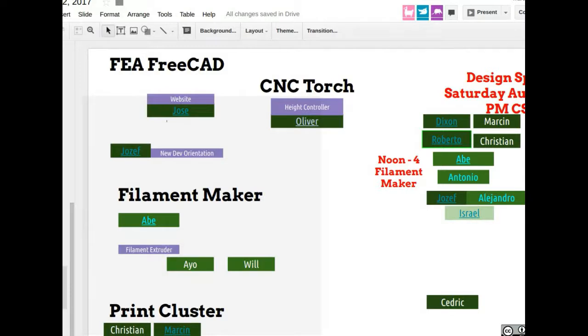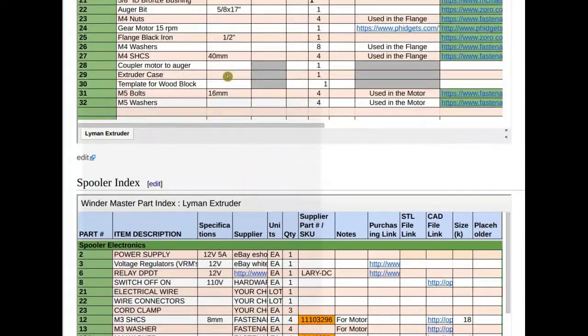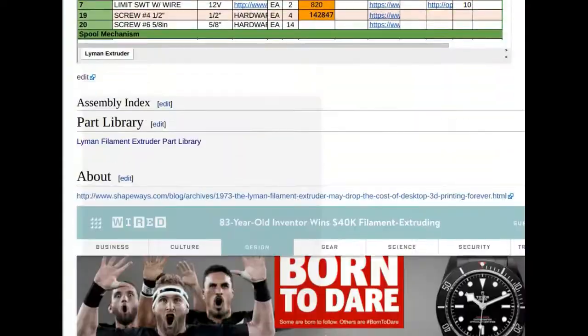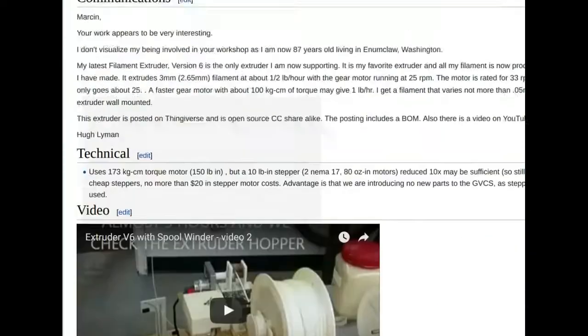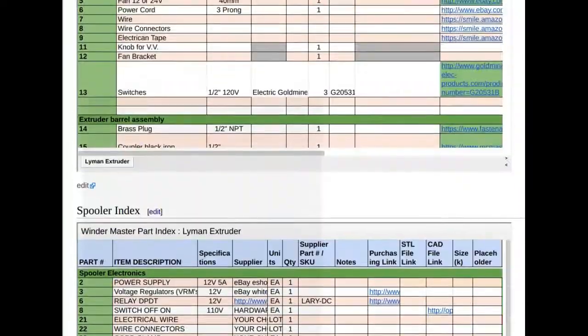So until the design sprint, I would say work on the filament winder and spooler, the filament maker overall, links to all the CAD source, the sourcing files for actual purchases. And I think that's it. In the working document, let's see, if we go to the actual working document, we were doing the whole, let's see, where's our main working document?